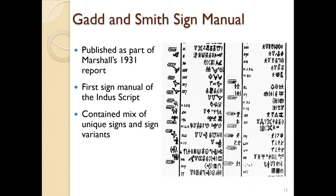Okay, this is how Gadd and Smith's sign manual looks. This is the very first ever manual of an Indus script. It contained a mix of unique signs and sign variants. Again, this was handwritten.